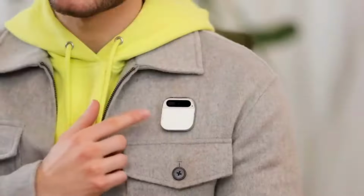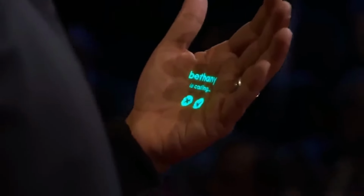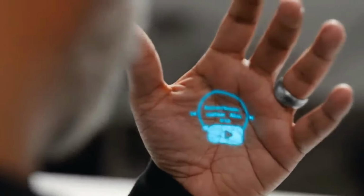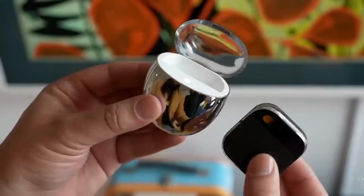So we've got the Rabbit R1, a nifty little AI that looks cute, works hard, and packs a punch with its features. And then we have the Humane AI Pin, which, while it has potential, falls short in several key areas. While the Rabbit R1 is loaded with features, the Humane AI Pin seems to struggle with basic tasks.